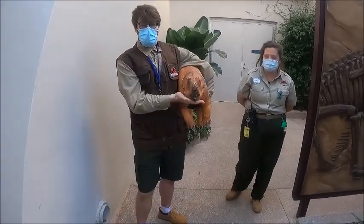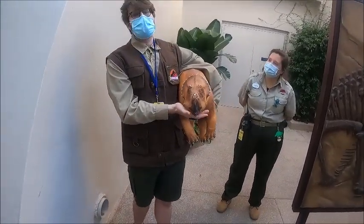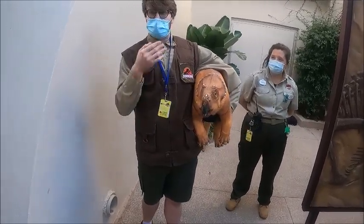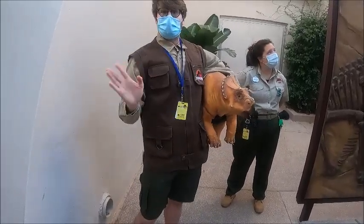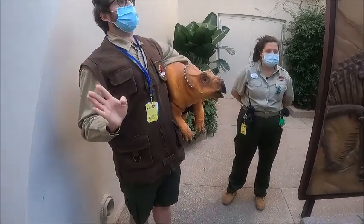So what do we got over here? Oh, we got a Triceratops. She was 2.5 months old. Her name is Sierra. Nice. We're taking her outside because she's about to go off and join the herd with her sister, so we're trying to introduce her to the world around her so she's not completely overwhelmed when it becomes time for that. But she's doing so far so good.